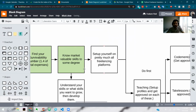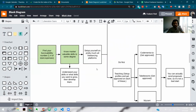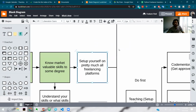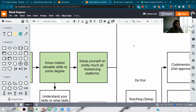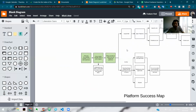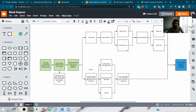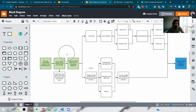That's the next step. Assuming you have your skills and you know your survivability number, next is this. You want to create an account on pretty much every freelancing platform, at least at a basic level. The reason is that platforms change, things change. While you should only focus on probably one to two at most, you want to test the waters and see which ones you do the best in.